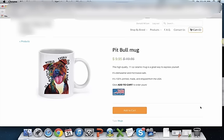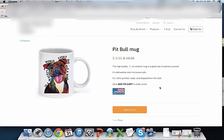All right, here it is, and this is an absolutely brand new store, started within this week, actually, and it's already nearing $2,000 in sales just from on-demand items like mugs and things like that. So it's very simple, very easy. It says this high-quality 11-ounce ceramic mug is a great way to express yourself. It's dishwasher, microwave safe. It's 100% printed, made, and shipped from the USA. Click Add to Cart to add it to your cart.